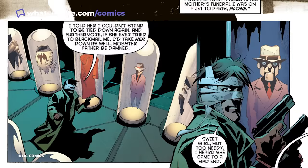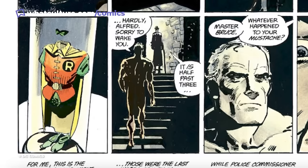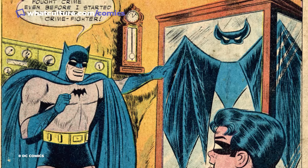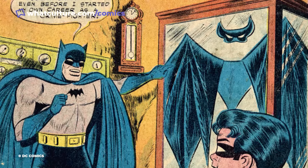The cave boasts a number of costumes, including the Mad Monk shroud, the Red Hood's helmet, and Jason Todd's Robin costume. Thomas Wayne's batsuit from a costume party that somewhat inspired Batman's later look holds a prominent place as well.